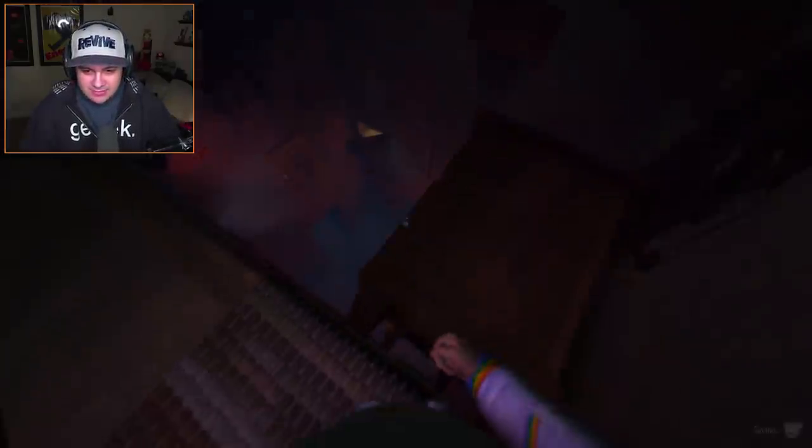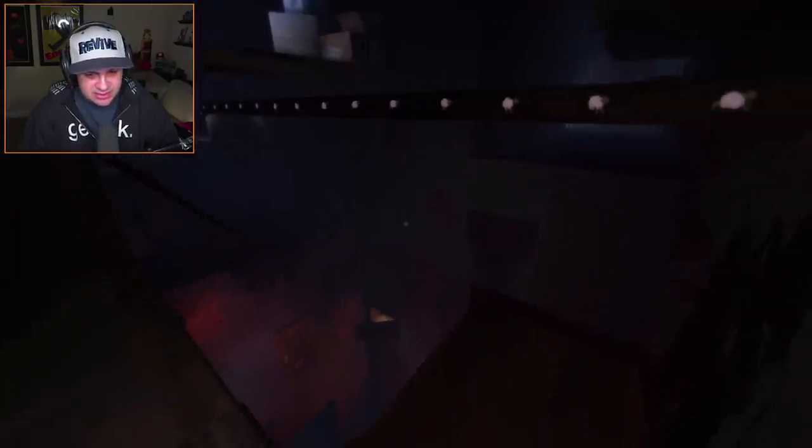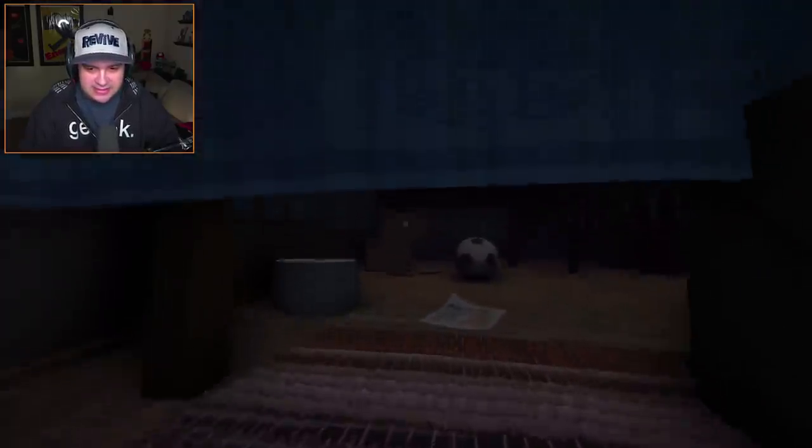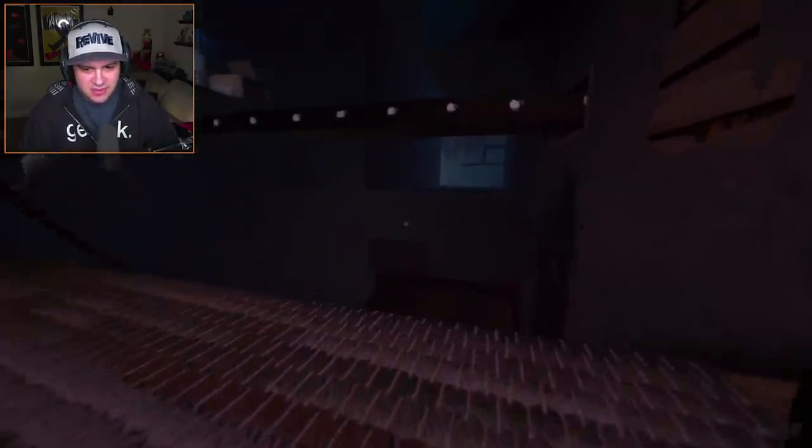I ain't scared. Nope. Not scared at all. This area is very, very creepy. There's a lot of doors, a lot of places to get lost, and a lot of very, very steep falls. I don't want to fall. Babies don't do good with falling.